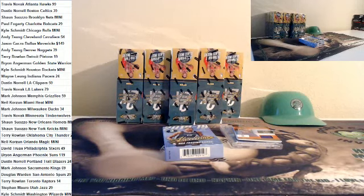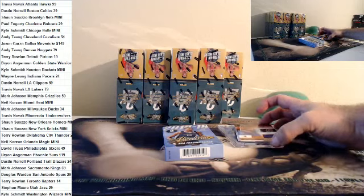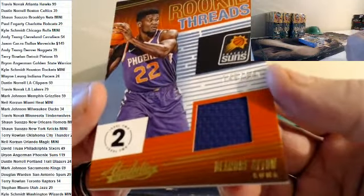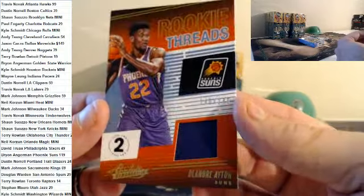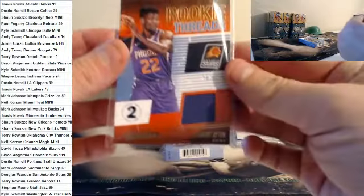All right. First card for the Phoenix Suns, numbered to 149. DeAndre Ayton. DeAndre Ayton for the Suns, numbered to 149. Suns, Angerman. Wow, can't read. Lost my touch.